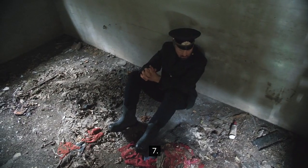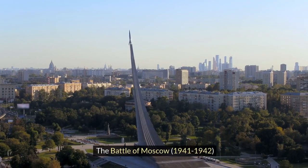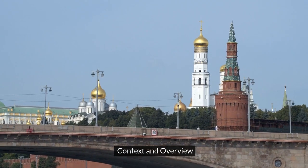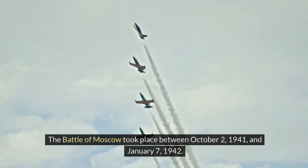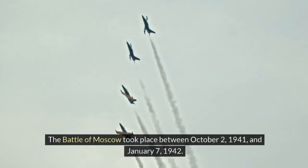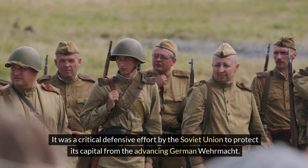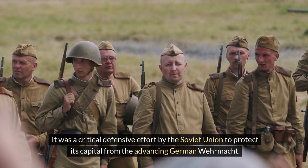7. The Battle of Moscow, 1941–1942. Context and overview. The Battle of Moscow took place between October 2, 1941, and January 7, 1942. It was a critical defensive effort by the Soviet Union to protect its capital from the advancing German Wehrmacht.